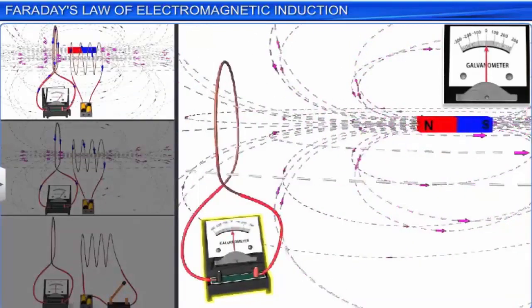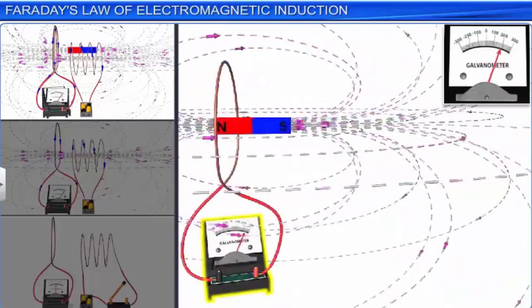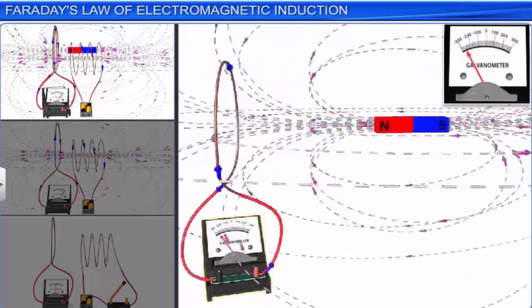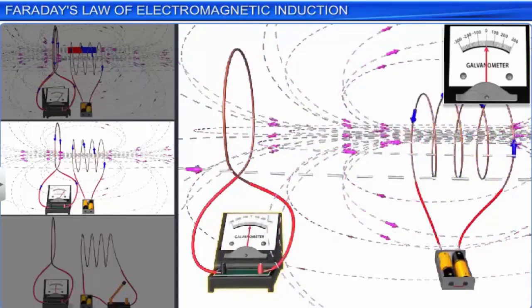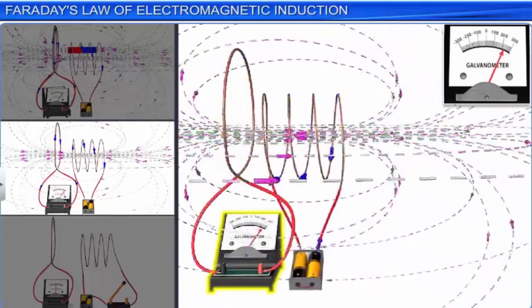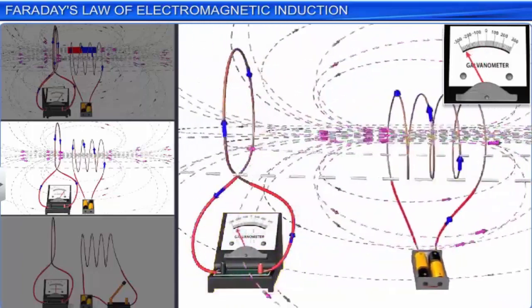In the first experiment, Faraday observed that the relative motion between a magnet and a coil changes the magnetic flux across the coil. This change in magnetic flux with time induces an EMF in the coil. Similarly, in the second experiment, he observed that the relative motion between the two coils, one carrying a current, changes the magnetic flux across the coils. This change in the magnetic flux with time induces an EMF in the other coil.